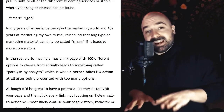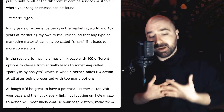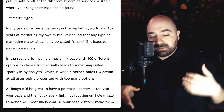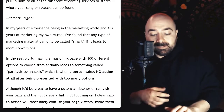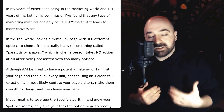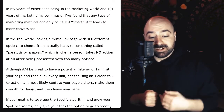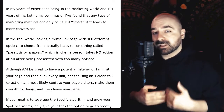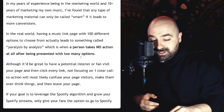But again, in my years of experience being in the marketing world and the 10 plus years that I have of marketing my own music, I've found that any type of marketing material can really only be called smart if it leads to more conversions, getting the result that you actually want. In the real world, having a music link with 100 different options to choose from actually can lead to something called paralysis by analysis, which is when a person takes no action at all after being presented with too many options. And that's basically what's going to happen when you have a page with 350 different streaming link services.